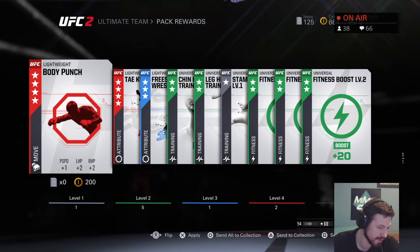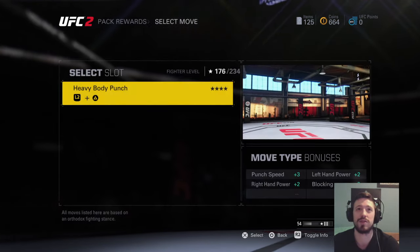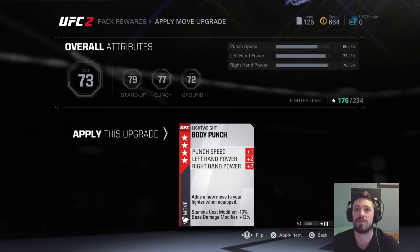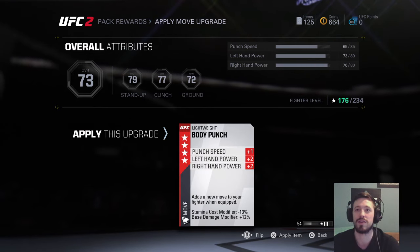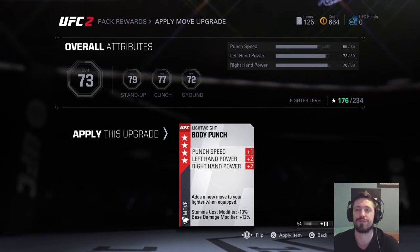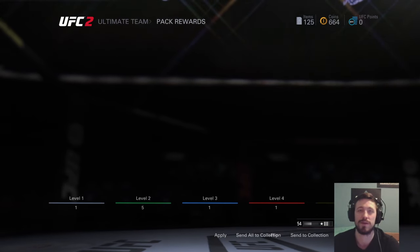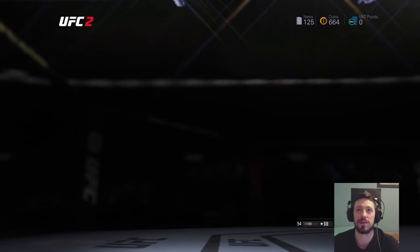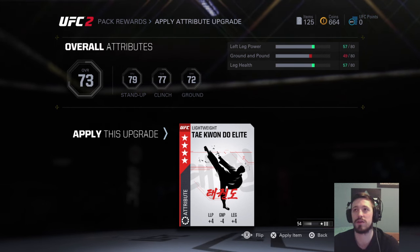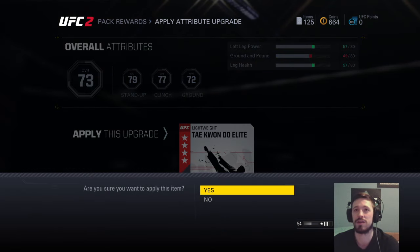Ground strikes and all that stuff. That spinning back fist. Body punch. I've already got heavy body punch. Put that one on. At least it says it on there as a standard for him. Taekwondo. Let's put that one on. I think it's worth it.